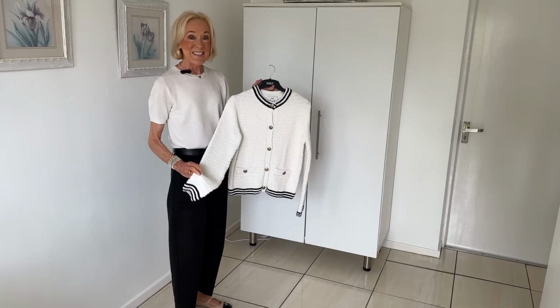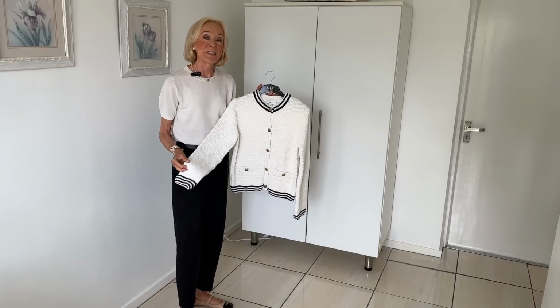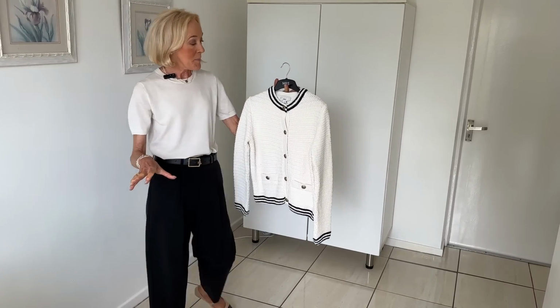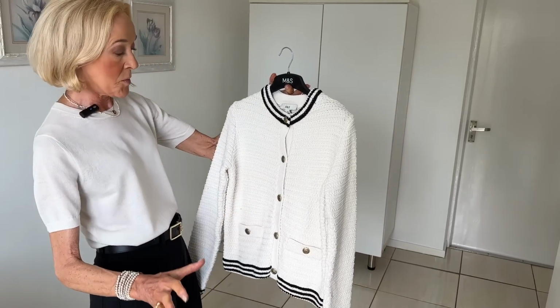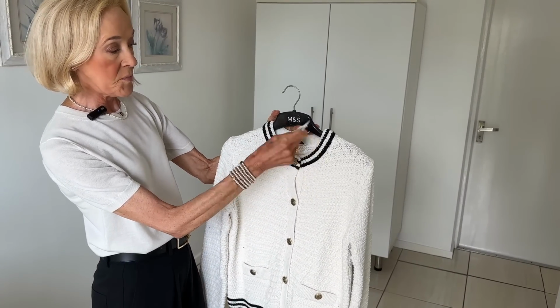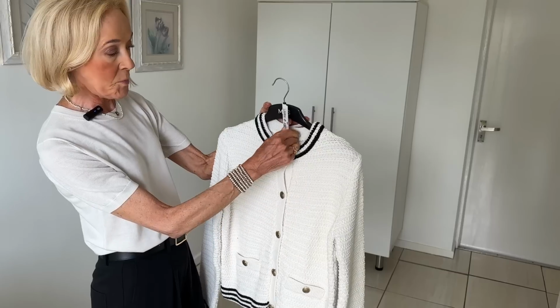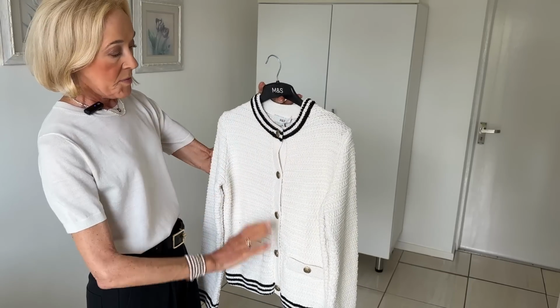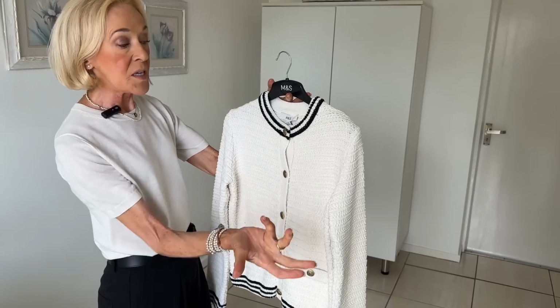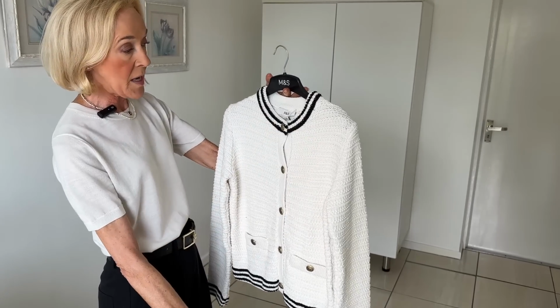Okay, it's the same jacket but in a different colourway, so it's in reverse. So let me come closer, because you've seen the other one up close as well. This is an extra small. Again, it's £35. This is a lovely colourway as well. So it's in reverse, in that majority of this is ecru.